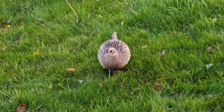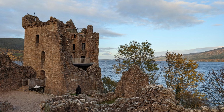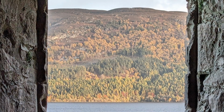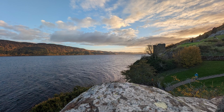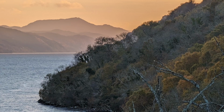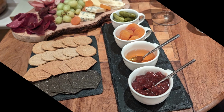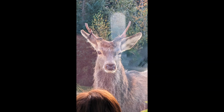Urquhart Castle was amazing. It had a trebuchet in the grounds and some wildlife. The castle is largely ruined, but there's enough there for you to imagine what it would have been like to live on the banks of Loch Ness in the past, with these different clans owning various areas. We also then went to Loch Ness Lodge and had one of many cheese boards.